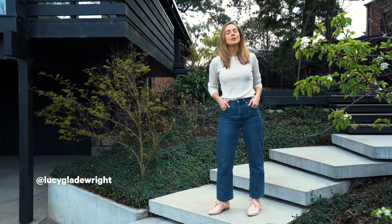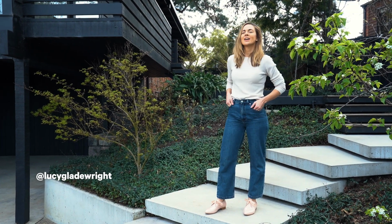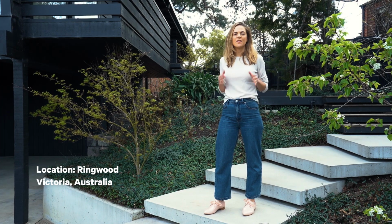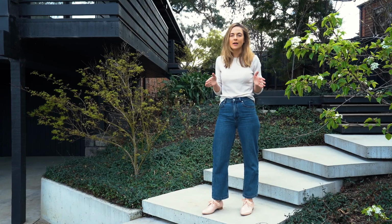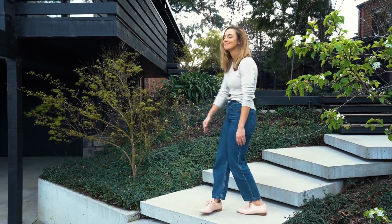Everyone, I have got a serious treat for your eyeballs today. I'm going to be taking you around this mid-century modern home, which is filled with interior design deliciousness. It is serious house porn goals. Let's go take a look.